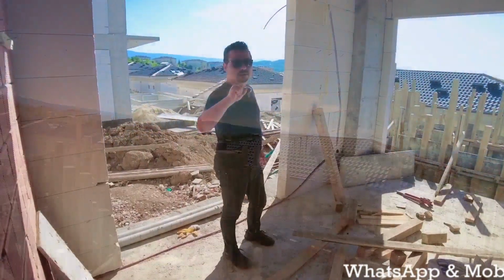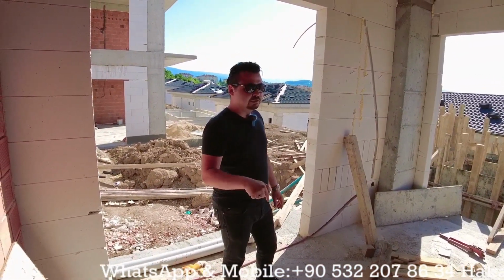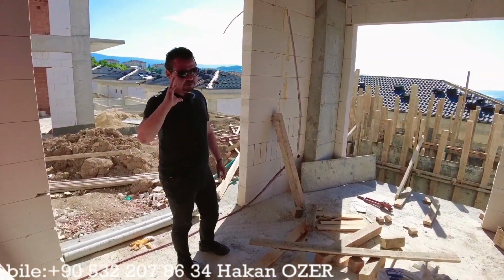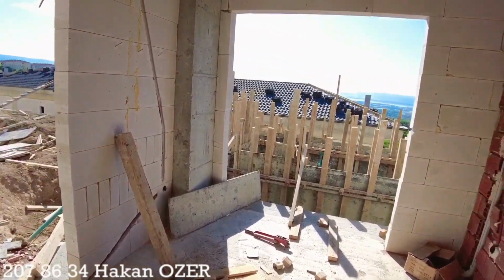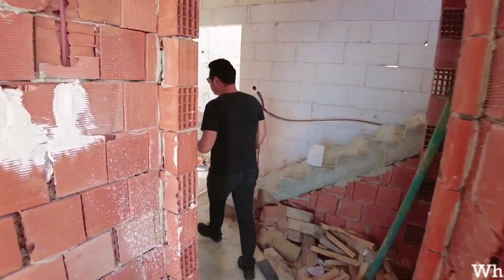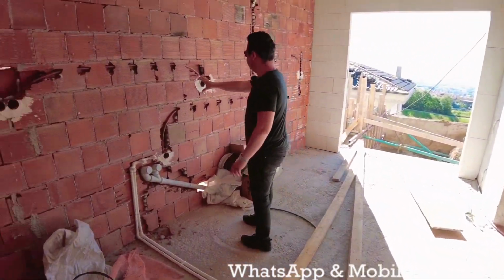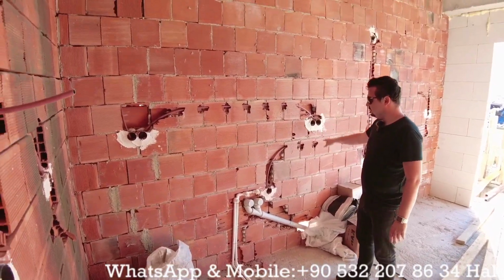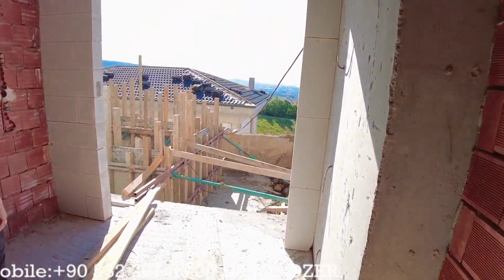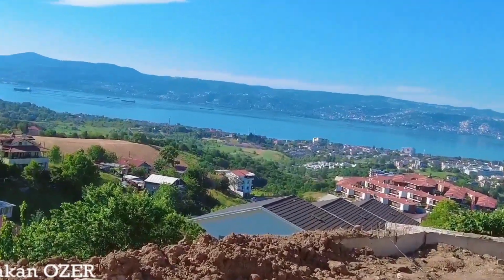We are stopping. Selamun aleyküm again. I need to make a correction. I made a mistake, sorry about that. I introduced this section as a kitchen too. No, this is a regular room, facing directly the swimming pool. You can use this room as a guest room or main room, depending on your choice, because the kitchen section is over here. You can understand from the pipes in the holes on the wall. Here is the kitchen section. You can see the water pipes over here, and from the kitchen, there is a panoramic 180 degree Marmara view available.